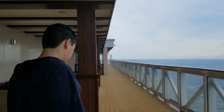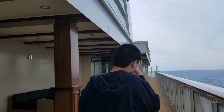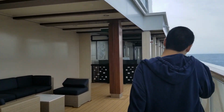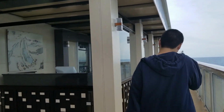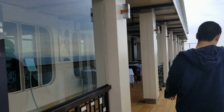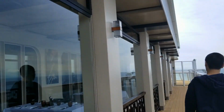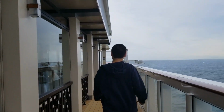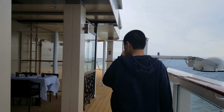We almost ate there, but then I've been eating so much steak everywhere else. I thought, well, why pay extra to eat more steak somewhere? I'm sure it would have been awesome. Everything I've heard is it's awesome, but it's extra. And yeah, I've eaten a lot of steak on this cruise. But it's fancy. Well, can we go all the way to the aft? Okay, let's see what we can do.